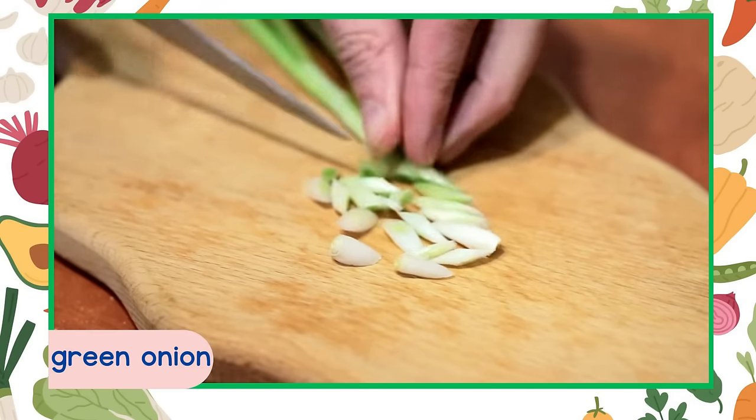How about this one? Oh, look, it's so big. It has leaves. Oh, what is this? This is a cabbage. What color is the cabbage? The cabbage is green. Green cabbage. Yay! Let's put it right there.